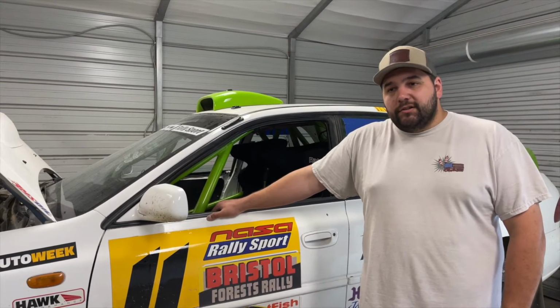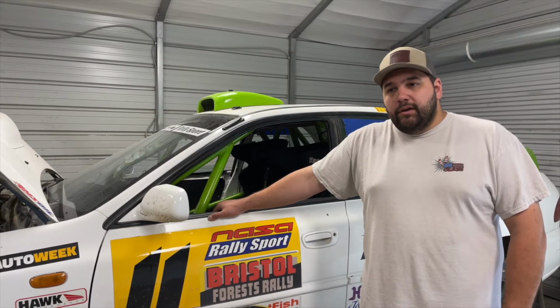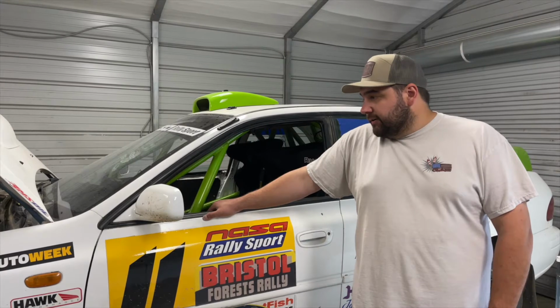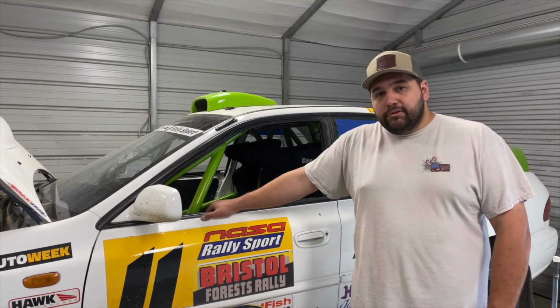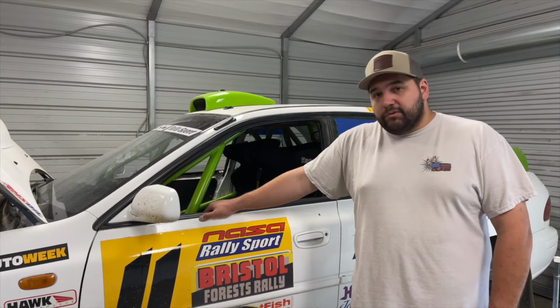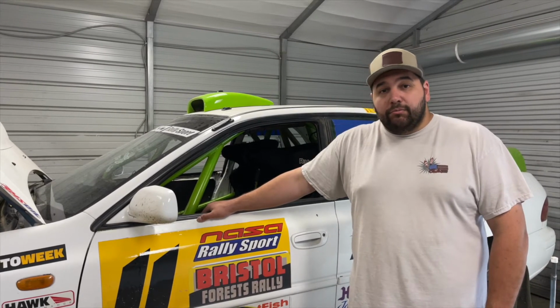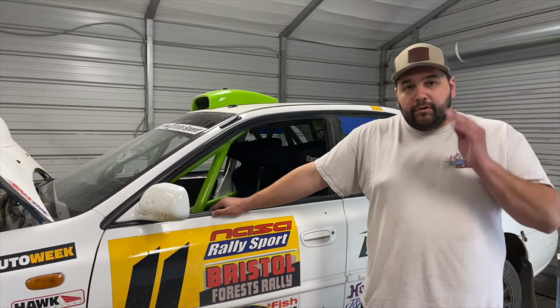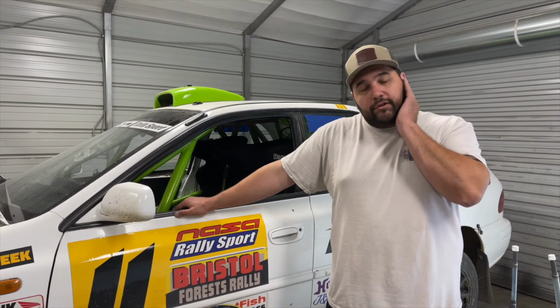The first few stages, it was looking like we were really going to make some really good times. Then on stage 3, unfortunately, the car started overheating, so we had to coast through stage 3. We went back to service. We weren't sure what to do. The car was way too hot to change the thermostat or remove it, which is a thing you can do. So we didn't want anybody to get burned because Blake had an incident earlier in the year with that.